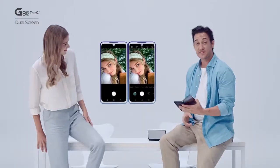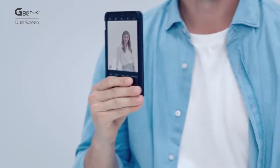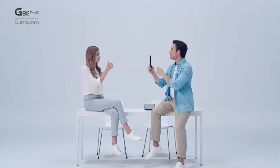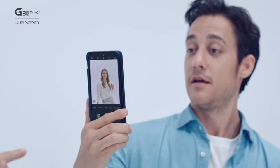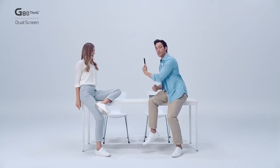Just open the phone, press camera, press this other setting, dual mirror mode, put it together like that, and move it sideways, downwards, sideways again. Oh, right there, perfect. Yeah. Dual mirror mode allows for taking pictures with both the photographer and the subject looking at the same image.